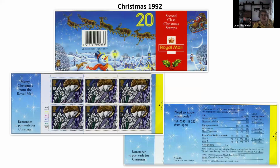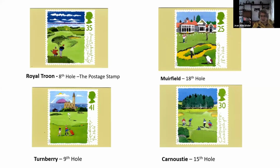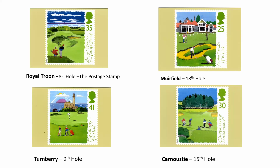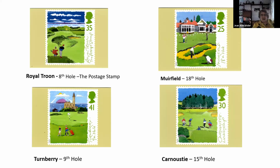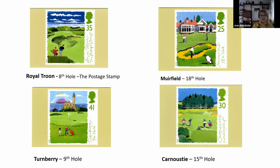Now, the next one was the Sunday Express offer, and this was the anniversary of the Honourable Company of Edinburgh Golfers. Now, at that time, we have the 4 golf courses. At that time, my mother lived in Troon, and Crawford and I got married in Troon. And the one thing we knew about Royal Troon was that one of the holes was called the Postage Stamp. So immediately, when they said in the committee they were having a set for golf in Scotland, I managed to get in that you had to have the Postage Stamp. That's why it's called the Postage Stamp, because it's a very, very short hole, as most golfers would understand.